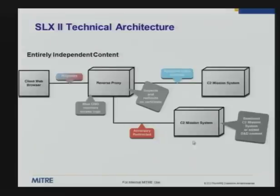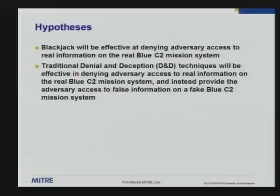They then are redirected to this fake C2 mission system. Again, we've baselined it from the last time that we knew that they had accessed it, but now what we're doing is we're adding D&D content to it. We're no longer using policy and rewriting the contents of the mission system. So we had two hypotheses. One was that Blackjack would be effective. The other was that traditional D&D techniques would be effective in denying the access to the real information.